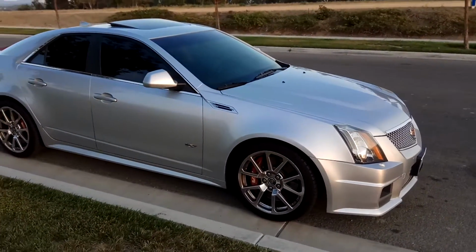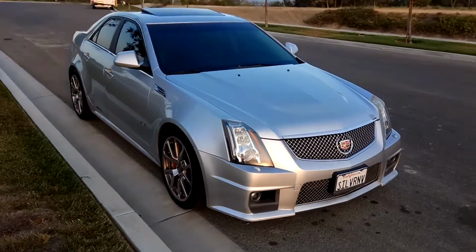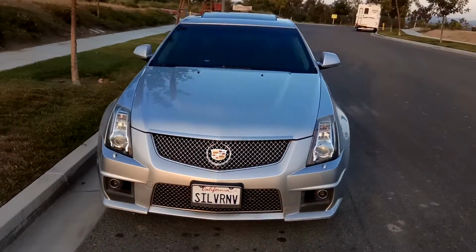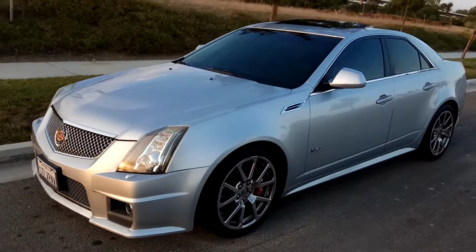And in the automatic, which this is, the 0 to 60 time is 3.9 seconds. Top speed of approximately 175 miles per hour, which is electronically limited. And if those of you are into modding, you can certainly get that number up much higher than the factory settings.